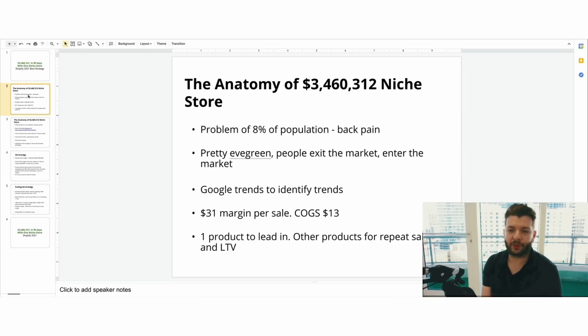So the problem that we are solving is back pain, right? A lot of people have back pain, and there are a lot of businesses that are built around solving that particular problem. Around 8% of the world's population have it. So you can consider the market tremendously big.